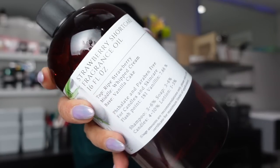I have been loving this wax sent to me by Mont Rouge Canada. I've made a few candles with it now, and those candles have turned out fantastic. As for the fragrance oil, I'm going to be using Strawberry Shortcake by Mont Rouge. This smells amazing. It smells like strawberries and cream and vanilla, and I thought it would be perfect for this candle since it's going to go into a doll themed box.